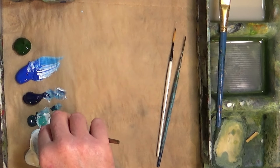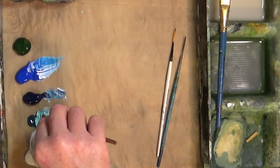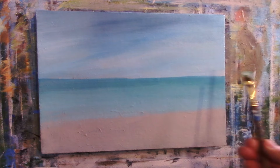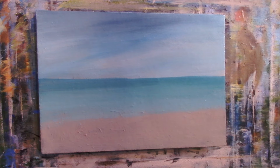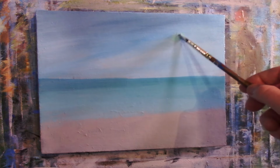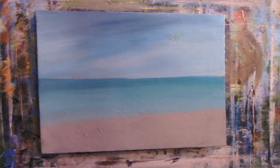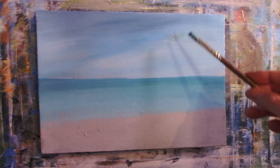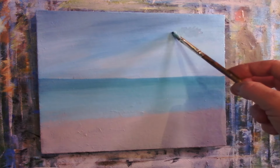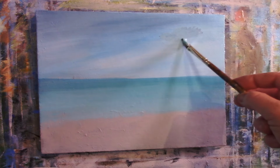Let's get a little bit of Prussian blue. Yeah, student's brushes, just any old brush really. I'm not particular. I'm just looking at the size and shape of a brush that I want to use, and I'll give it a whirl. I don't really worry about any particular size brush. There we go. I just want a little bit darker. Brushing that in like this.